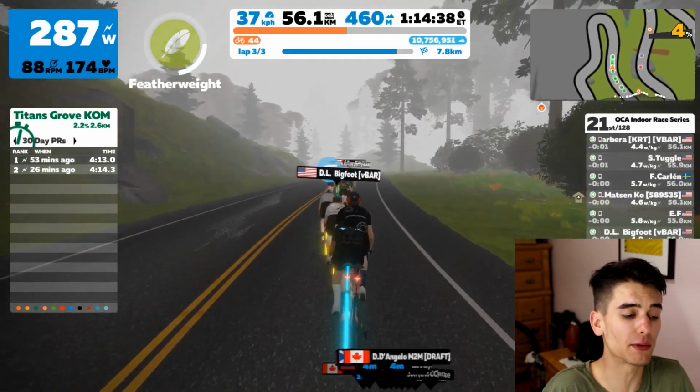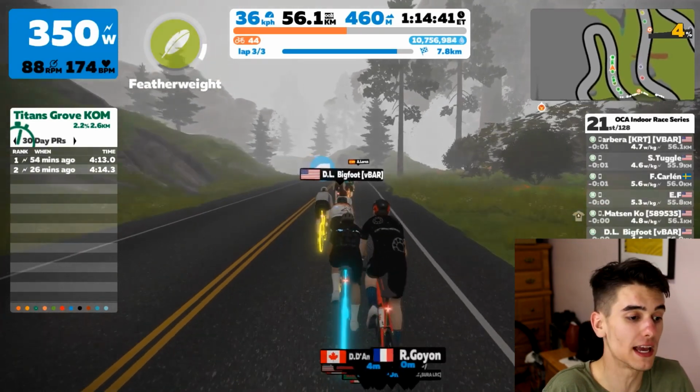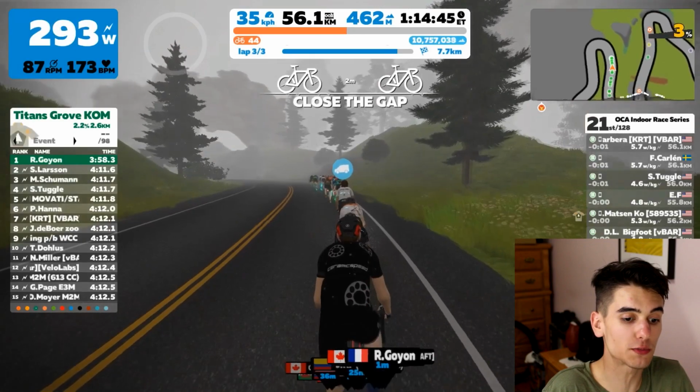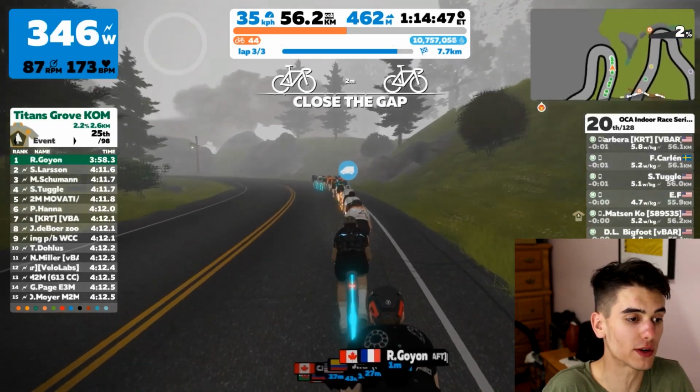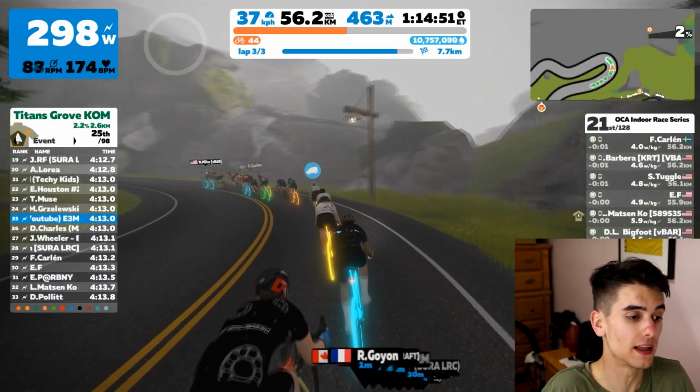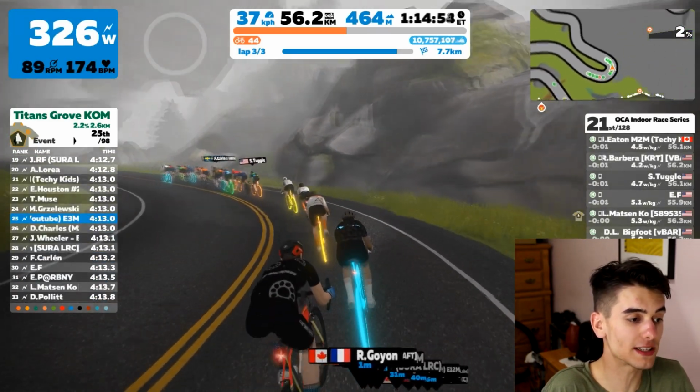So I'm trying my best. I put the featherweight because I was not going to get dropped. And I'm in panic mode right now, but I'm trying to keep it together. 4 watts per kilogram. I'm trying to push 5.2 watts per kilogram. I closed the gap. I'm pretty happy that I'm not going to get dropped. But the guy with the draft bonus, he's getting dropped.